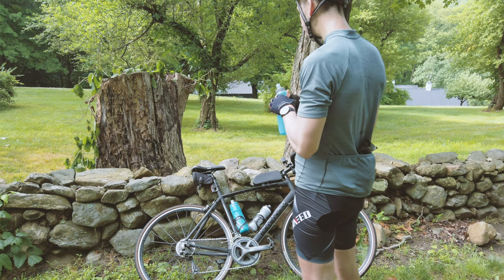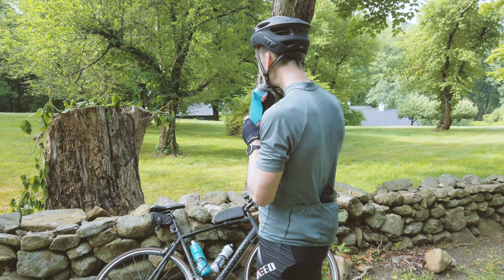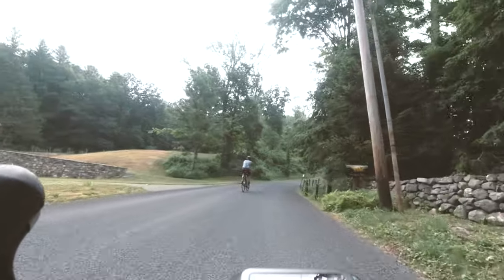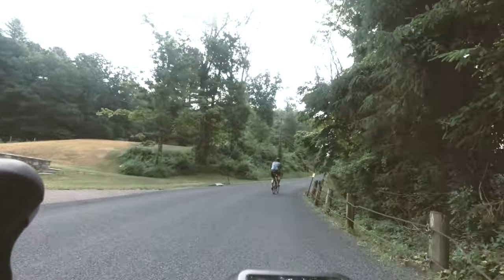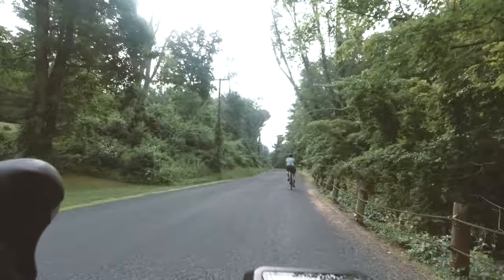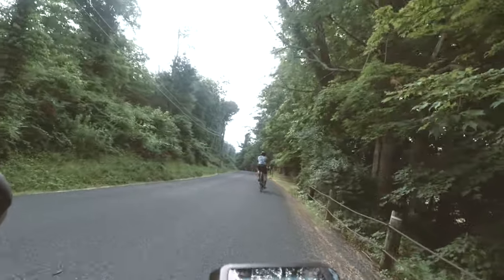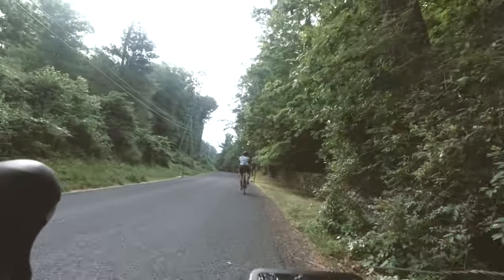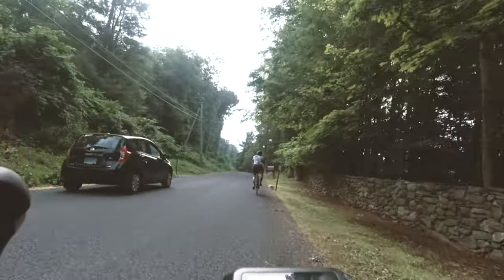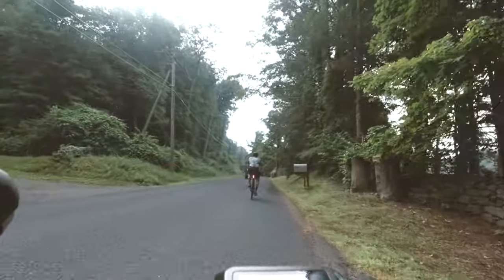It feels a little humid. Definitely some moisture and sweat going on. But yeah, I like the roads so far. Nice and quiet and some good easy climbing. Nothing too long or steep yet, but a decent amount of climbing, and we're pacing ourselves pretty well and feeling good so far.